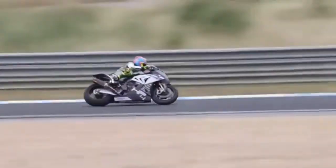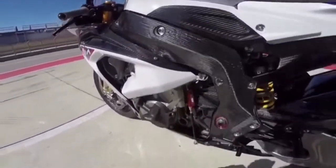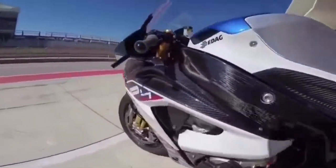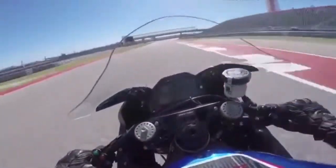An all-carbon handmade bike is surely going to set you back a few dollars. And you'd be right, the BMW HP4 is priced at $78,000, which makes it $362.79 for every horsepower, which is nearly 3 times the ratio of the standard S1000RR. When you consider how painstakingly precise and handcrafted this thing is, it's definitely worth it.